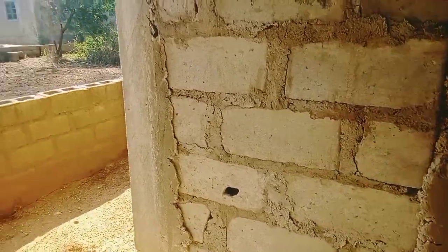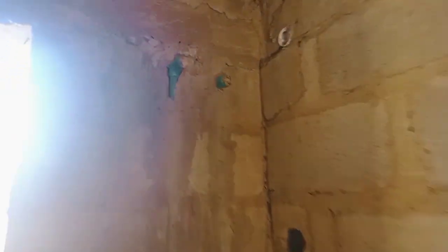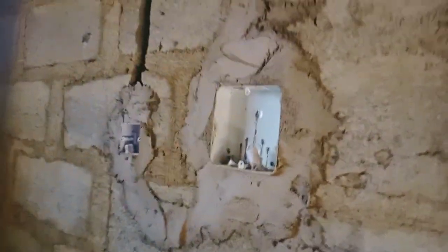This is the kitchen. Store. Outside. Some plumbing work has been done, as you can see. Electrical. I got the electrical one up.